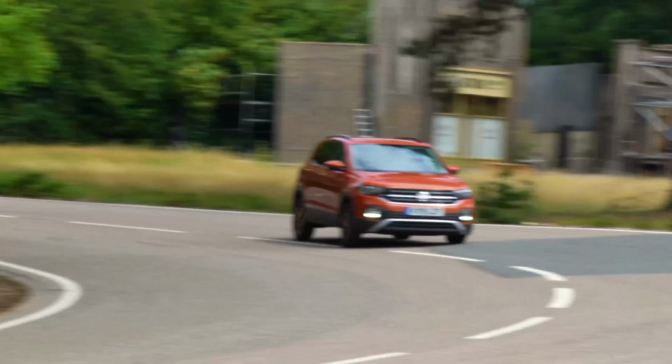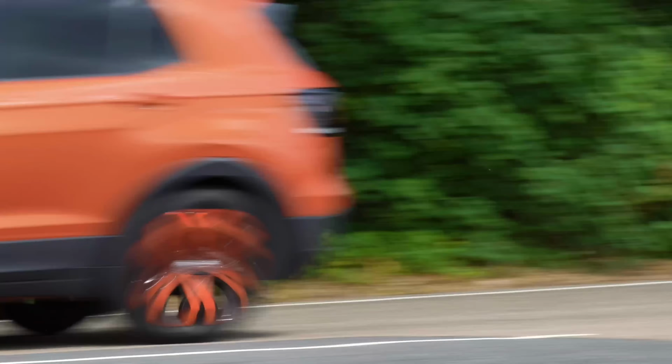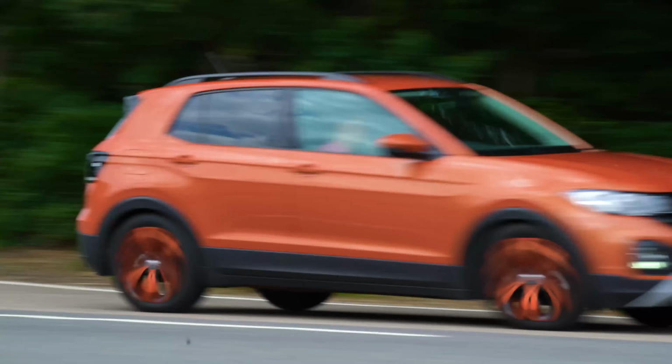When you get out on a twisty road, the T-Cross does an admirable job. It goes where you point it, it doesn't lean too much in the corners, so your passengers won't feel car sick. It grips the road well enough. It's all very, very fine.